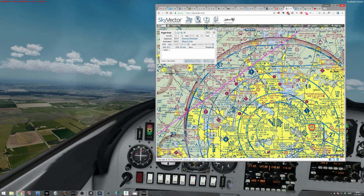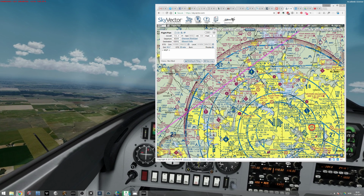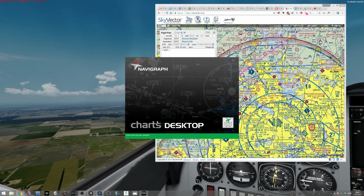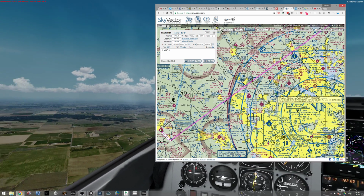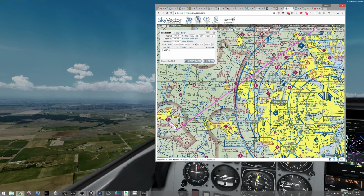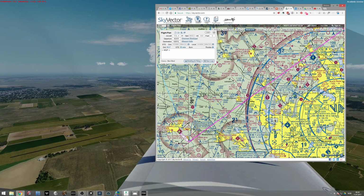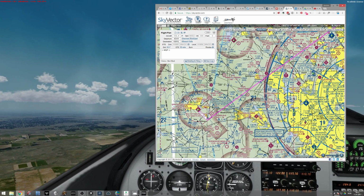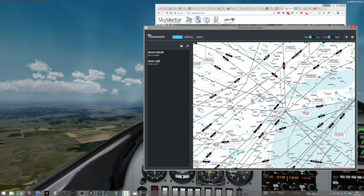Well, another thing I did show off recently was the new Navigraph charts, which this isn't really the sort of video to show them off, but it's pretty damn cool. That must be Fort Worth Alliance down there. Dual runways. Quite a bit further from. And there was a small one, yeah, next to us. Probably this one. Pretty cool.